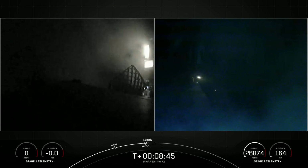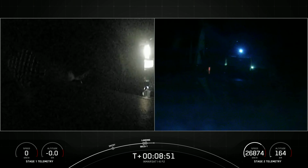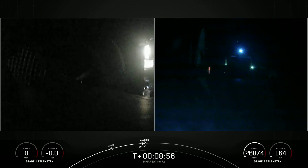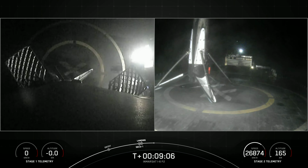And as you can see and hear, that is SpaceX's 173rd recovery of an orbital-class rocket, including first stage landings for Falcon 9 and Falcon Heavy. Now, the mission isn't over just yet. The second stage is now embarking on its first coast phase. After the coast phase, we will light that MVAC engine for a second time around T plus 26 minutes. So until then, sit back and we'll see you back here.